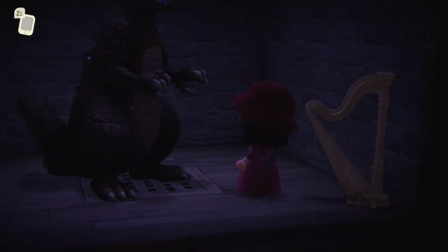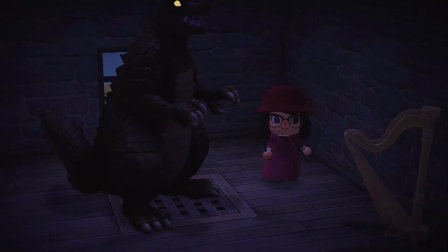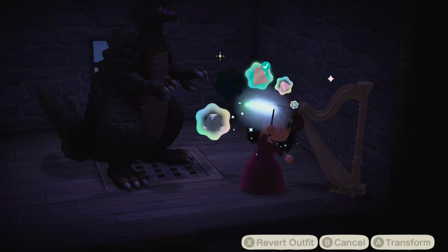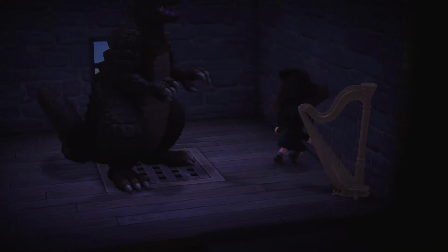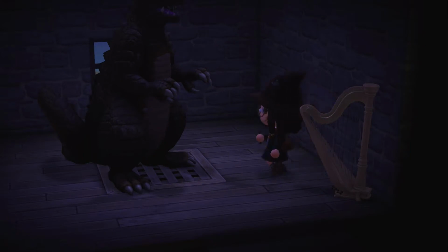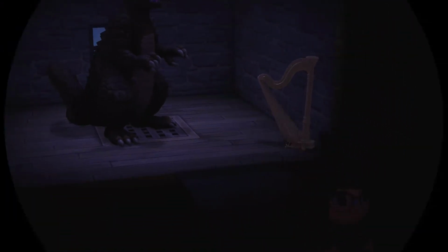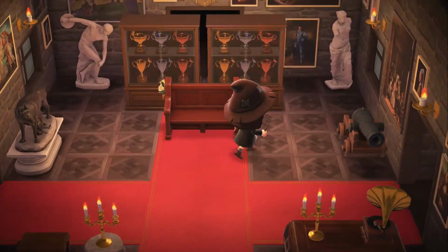I could play the harp, but I don't know how to play the harp, sir. I'm in a little bit of a hot water situation here. I'd also need to put down my wand if I wanted to play the harp, and I don't think it's a good idea to put down my weapon to play this instrument. So I'm just gonna book it out of here. I should have never gone to the third floor corridor. I'm gonna walk away.